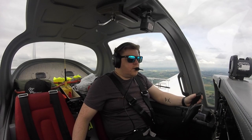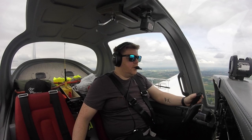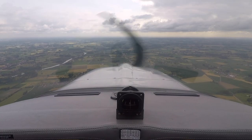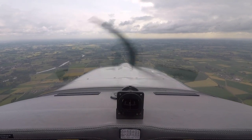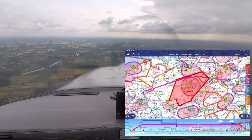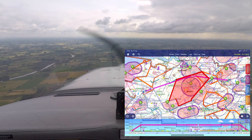Cloudy. I think the tops are here around 2,500 feet, but I need to stay at 1,500 because of the Brussels TMA 1.